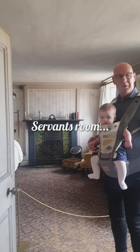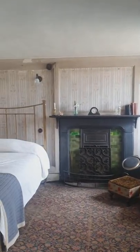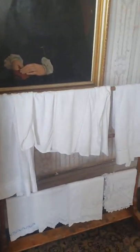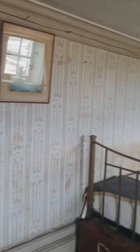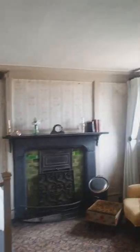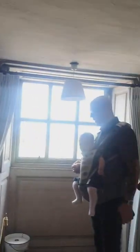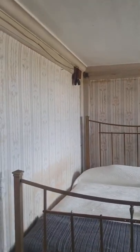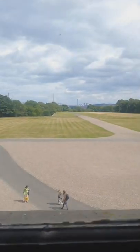That's different to where we've just been. This must be what a big room though. Yeah. This would be a servant maybe who was a little bit higher up, do you think? Got a hot water bottle. Like I said, I'm surprised. It's really nice. Back out again. That would have been the view. Lovely. And the old wallpaper.